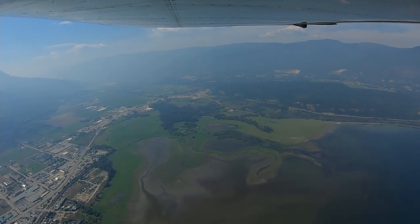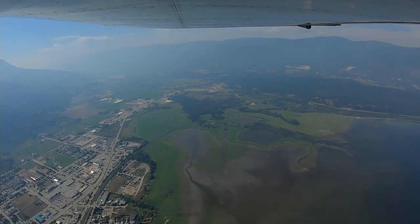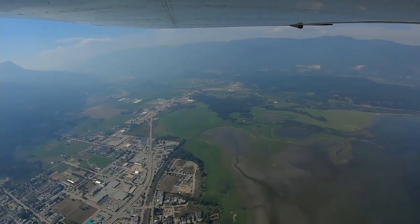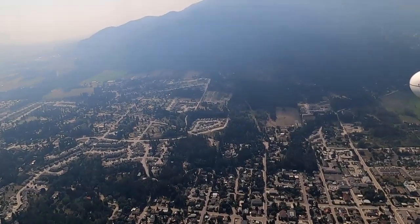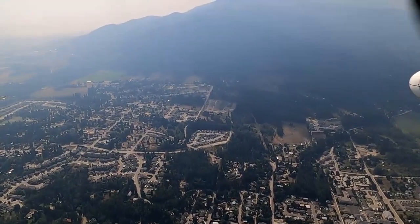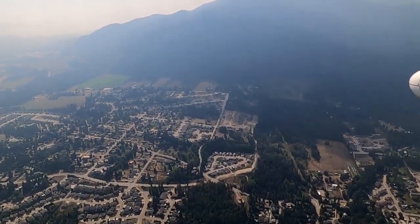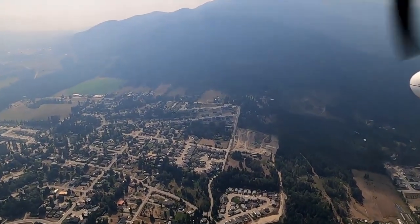Salmon Arm traffic, RV6 Golf Zulu Victor Delta, now 3 miles to the northwest of the field. Crossing overhead, that's 3,500 per wind check. GIA checks will be inbound from the northeast. We'll be looking for you. I'm just coming up on half a mile from the north end of the runway now. Okay, no conflict. We're still 3 miles to the northeast.